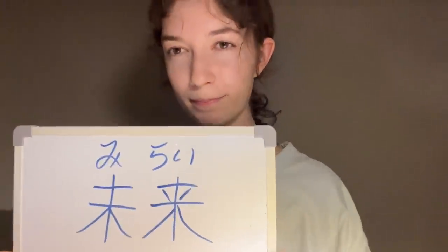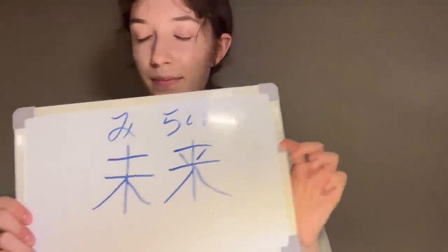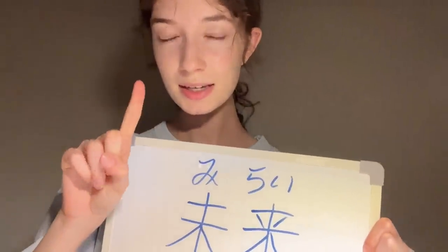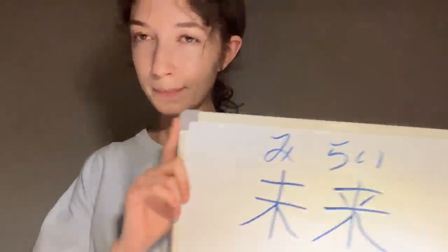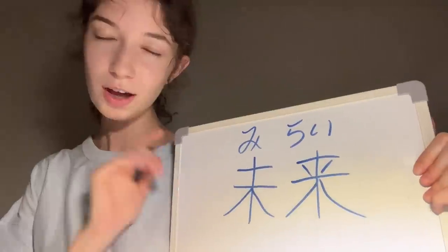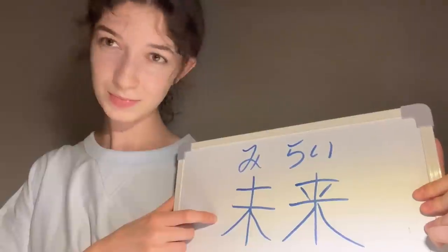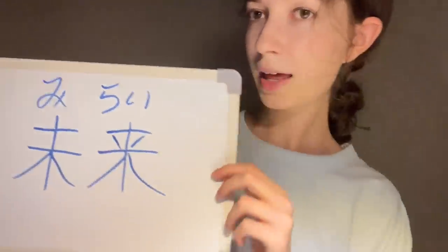All right. The word that I've chosen is mirai. Two kanji, mi, and then rai, mirai. So, does mirai mean past, present, or future? Past, present, or future? 4, 3, 2, 1. Mirai means future. Did you get it? Future. Mirai.